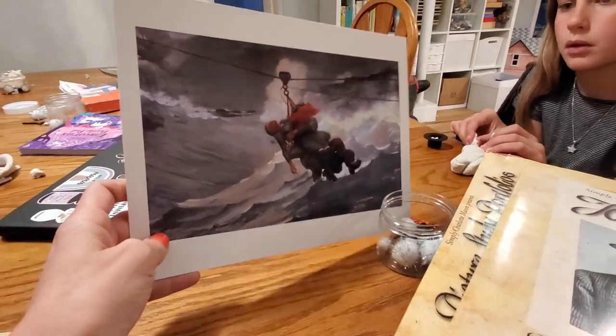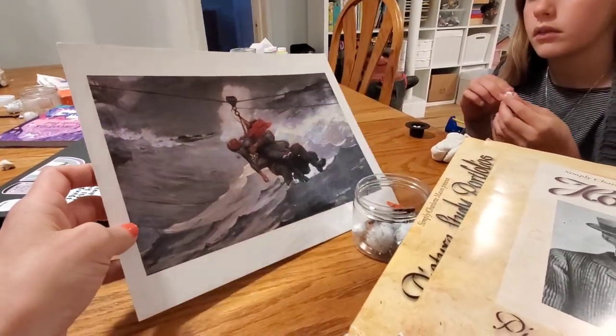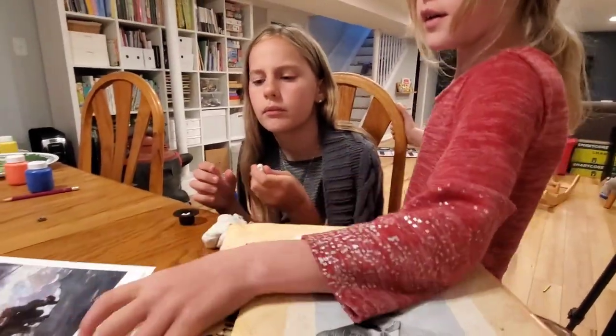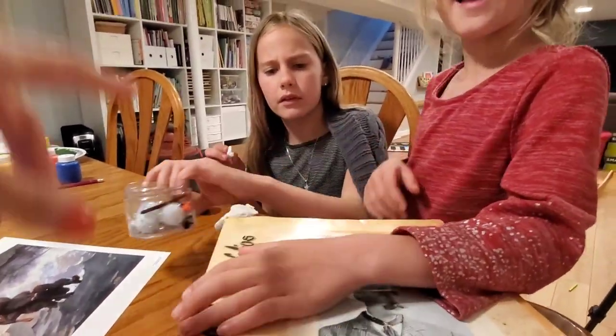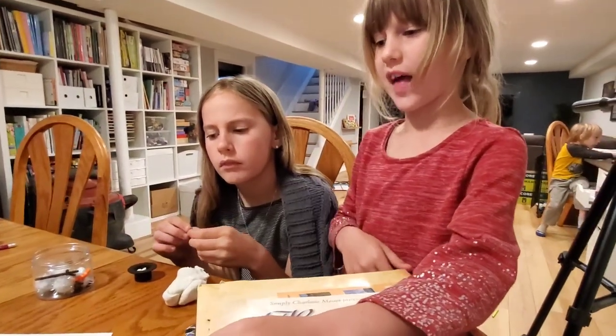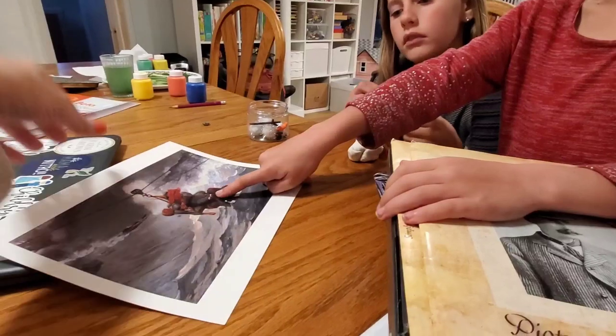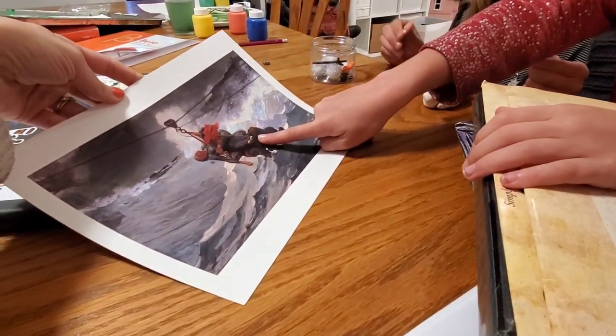How does this picture make you feel? What do you think the guy was rescuing him from? Good. It makes me feel sad. You tell me first, Julie. Go ahead. It makes me feel sad. Why? Because it looks like that person is dead. Because he's got a bloody knee. He does look like he's hurt, right?